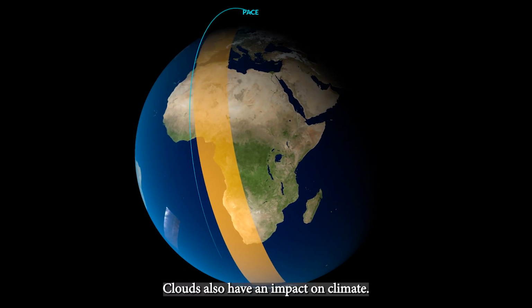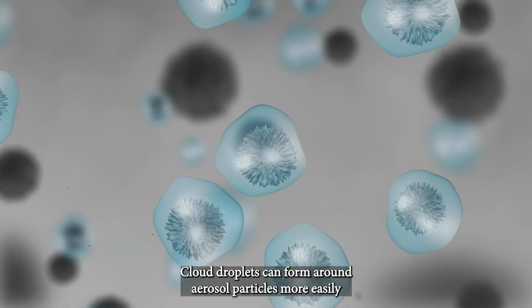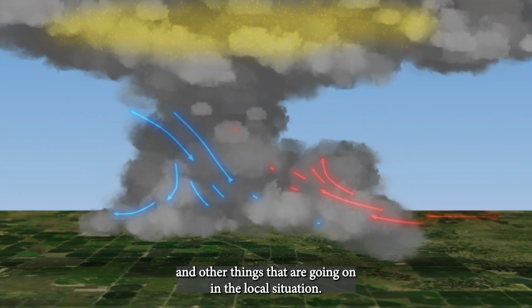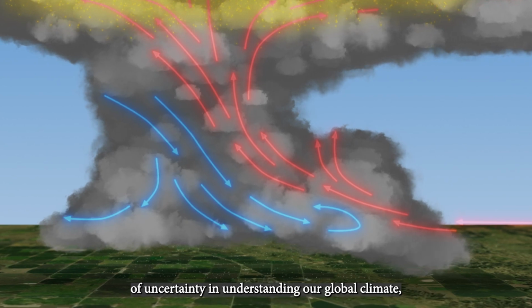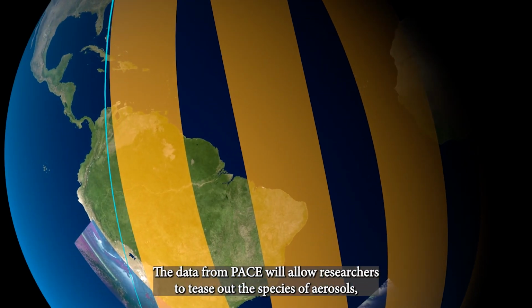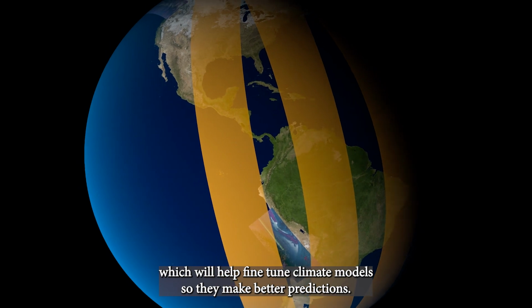Clouds also have an impact on climate, but the interaction between the two, there's many pathways in which aerosols can interact with clouds. Cloud droplets can form around aerosol particles more easily, and other things are going on in the local situation. That complexity of the interaction between the two is one of the largest sources of uncertainty in understanding our global climate, and that's why we're making these measurements. The data from PACE will allow researchers to tease out the species of aerosols, which will help fine-tune climate models so they make better predictions.